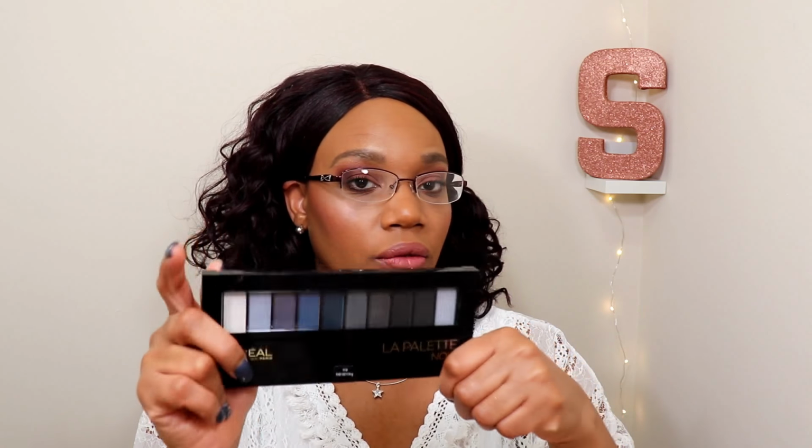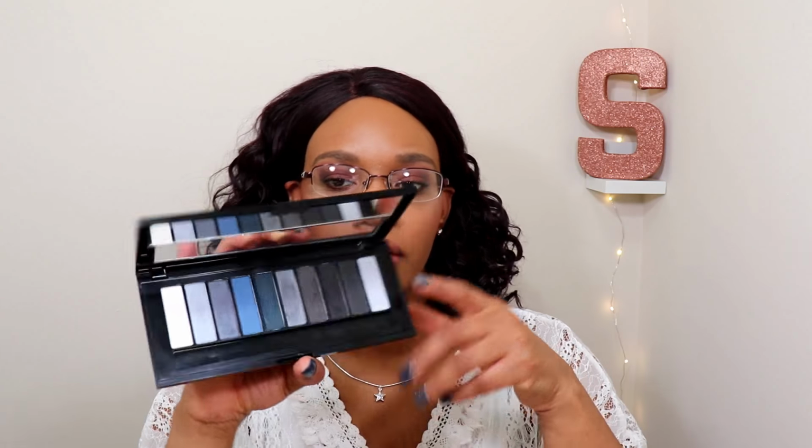However, I believe this comes in 3 other color schemes, and I keep going back and forth about whether or not I should try one of the other ones. They have one of the nude palettes that I really like. I just feel like because this one didn't work, maybe the other ones won't work either, and if the other ones perform just like this, I know I'm not going to be satisfied. But in case you're thinking about picking this palette up, again, it does retail for $19.99. So this is going in my no pile.